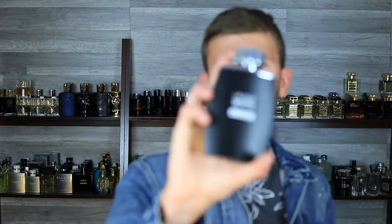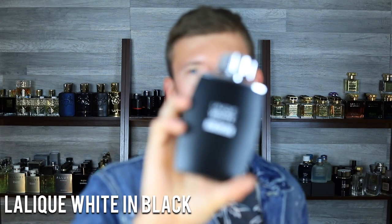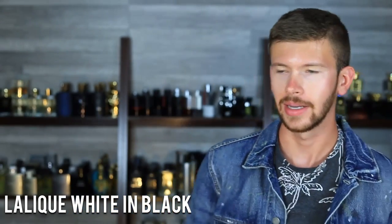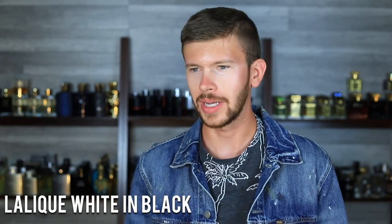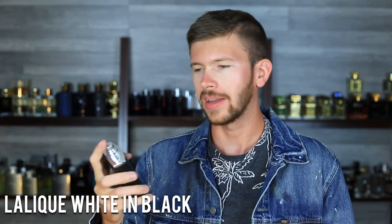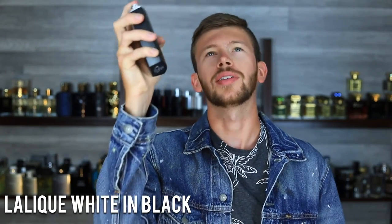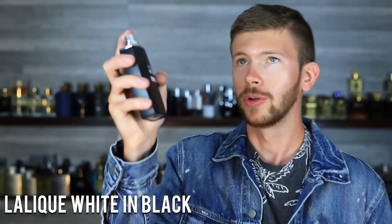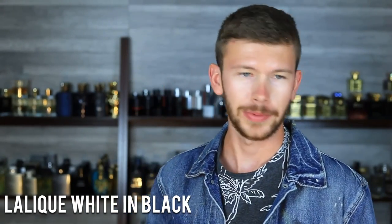All right, running down to the end, we have Lalique White in Black. Now this is going to be a clone of Parfums de Marly Layton. So you get notes of cinnamon, apple, all that typical sweetness, that nice lavender clean touch in here. I mean, it really does nail Layton down to a T.